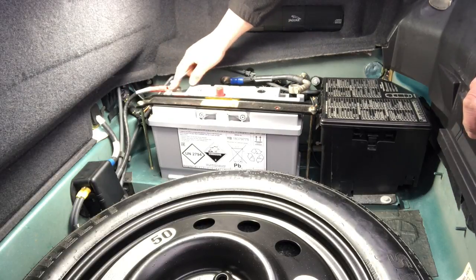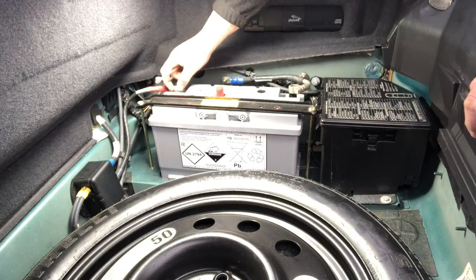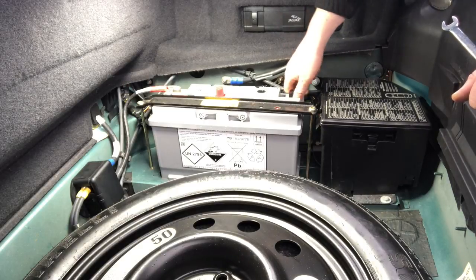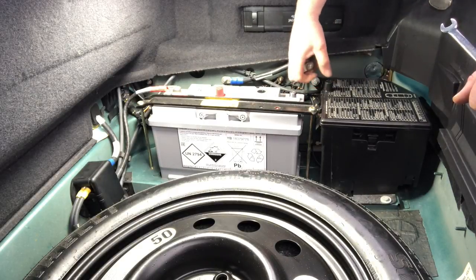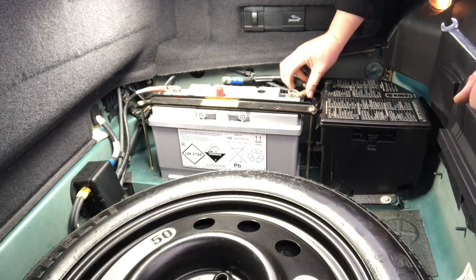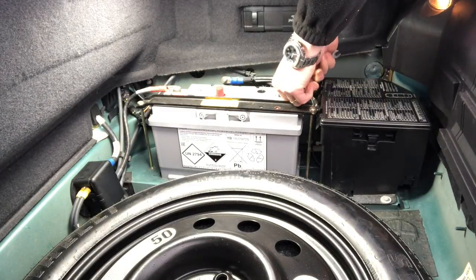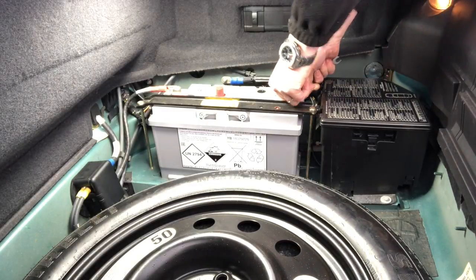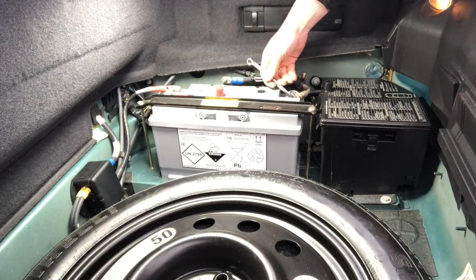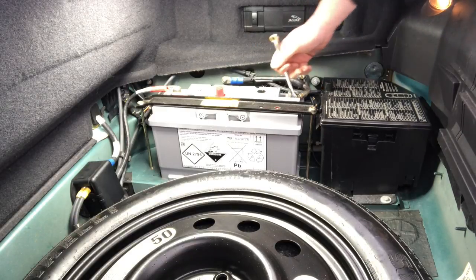If you've got green furriness or white furriness around these terminals, you've got a bad contact. If the battery's dry and you've got good contact, you shouldn't get any of that. And in a car like the XK8, where it's inside the vehicle, in the trunk or boot, you really shouldn't be getting corrosion. So if you have, assume you've got a really bad connection.